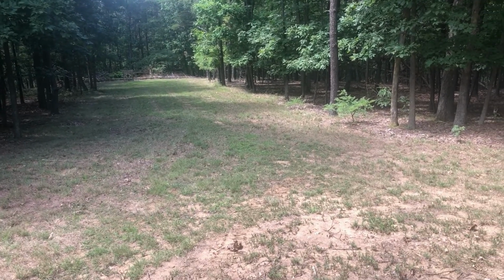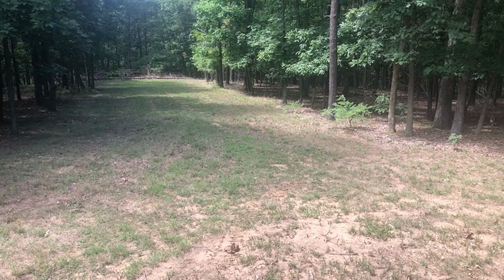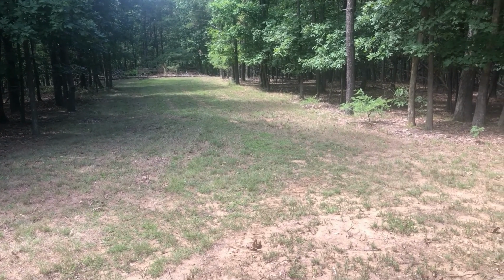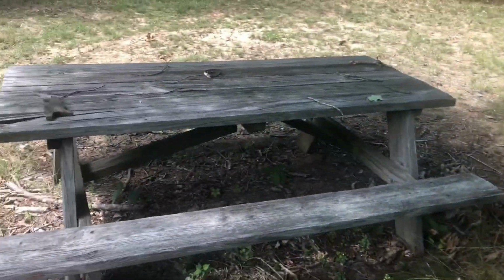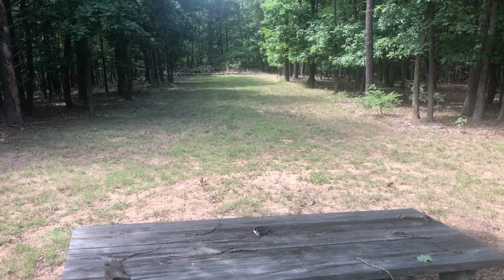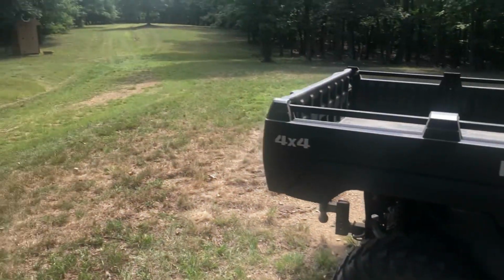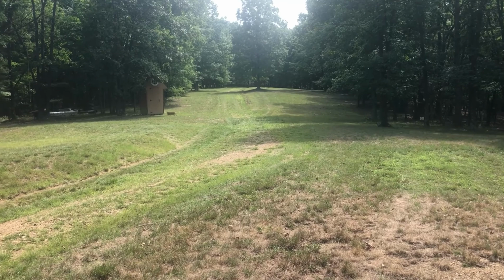Keenan Shanholtz here again, 2795 Painter Hollow Road, Fort Ashby, West Virginia. Got this nice cabin slash home on 52 acres. What I want to point out here is the owner has a nice little shooting range here, probably about 50 yards or so. And as I pan around here, you'll see how this little field sets right in here.